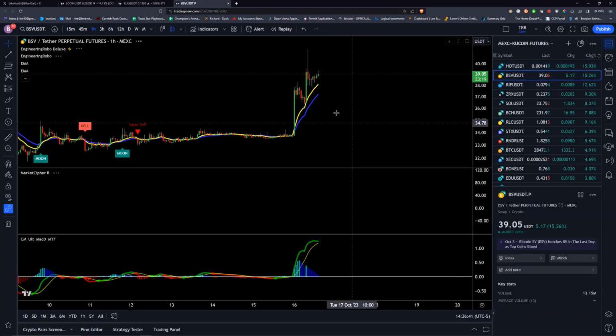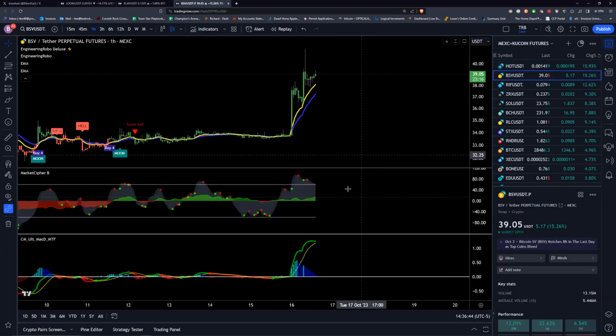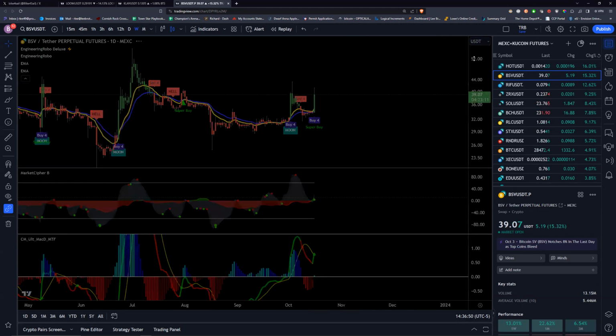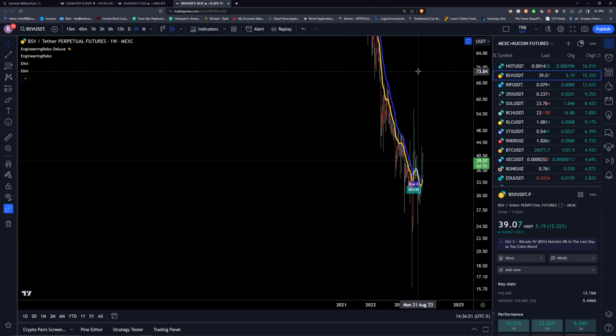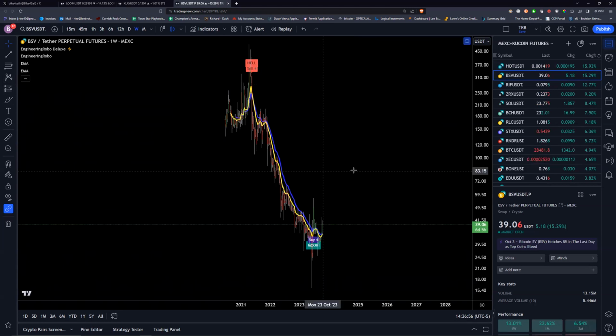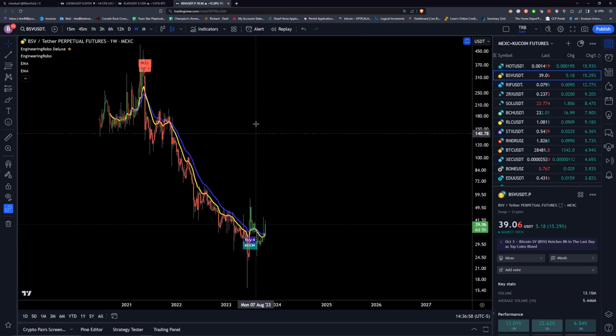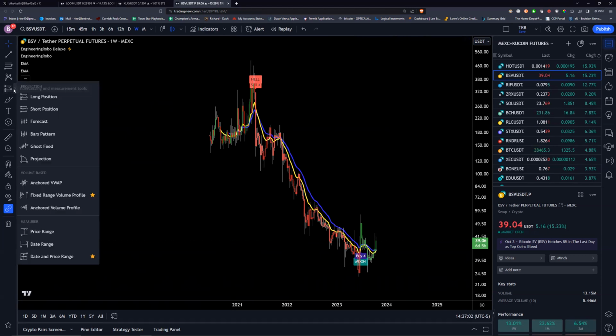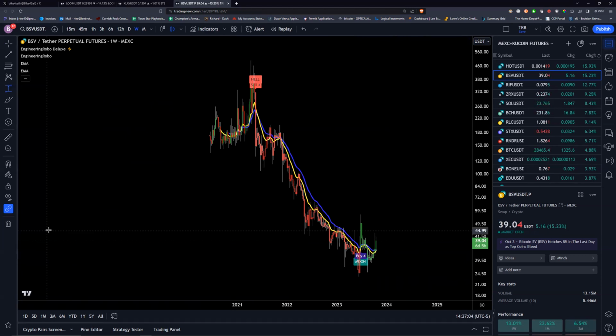Some of these are going to look similar. Here's BSV on the daily chart, it's been going sideways a bunch. Let's just see what it looks like on a higher time frame. Yeah, it's starting to cross up even on the dailies. That's a good sign. I want to look at one more thing with it though.